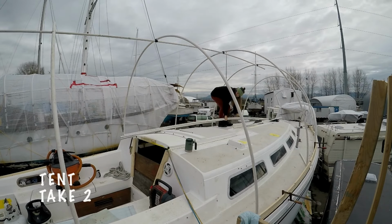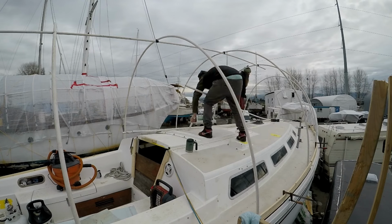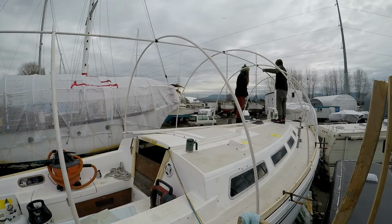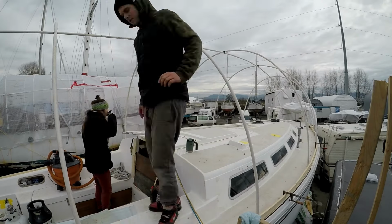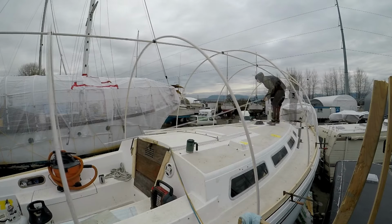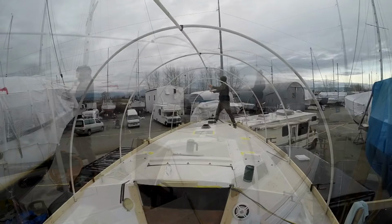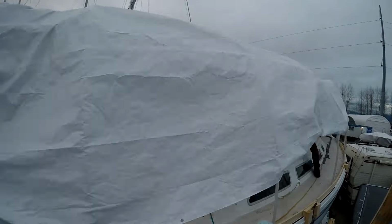Now that the mast was out, we decided to rebuild the tent to a more forgiving structure, partly because our last frame was attached to the mast for support, and since it's no longer there, we had a gap to fill. Now we'll be able to cover the entire boat, which means we'll be able to completely seal it and prevent any water from getting in. Hopefully.